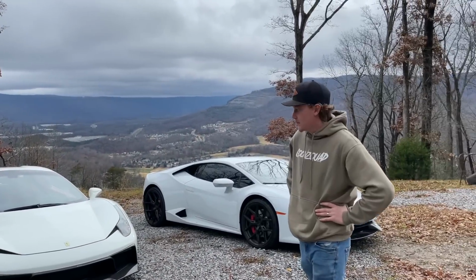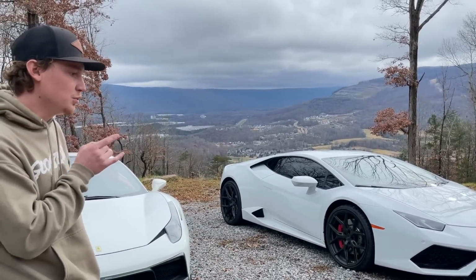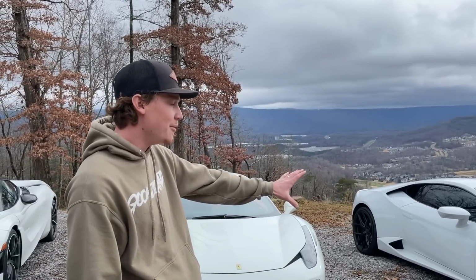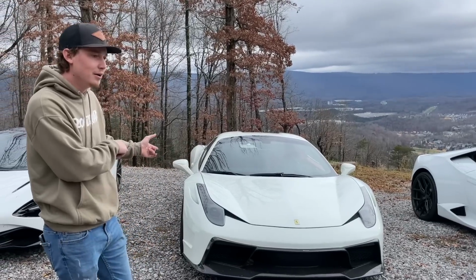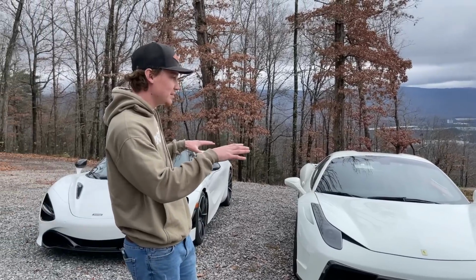Do you know how much we got into that Huracan right there? I'd say 120, if I recall correctly. I think we got it super cheap at auction, like 80,000. So we got 120 in that one, and then in the Ferrari we got about 130. So all these three cars put together are almost the same price range.